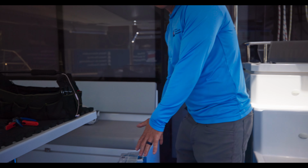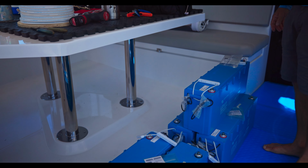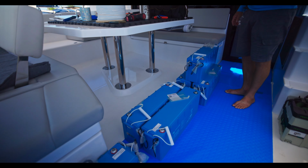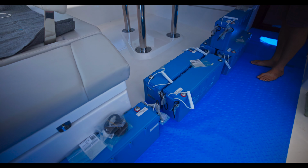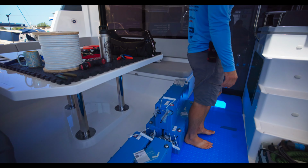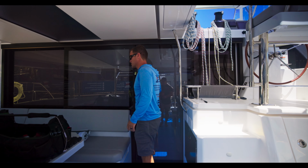All right, we got some of the Victron batteries laid out here in the cockpit, getting ready to go into the custom battery rack that Brian's been working on. We can take a quick look at that too. Yeah. Fitting the batteries in is always a large part of the project consideration.